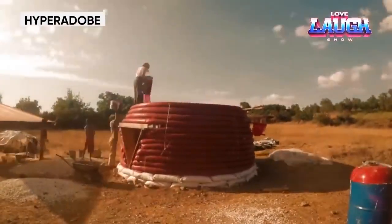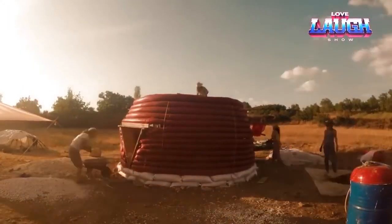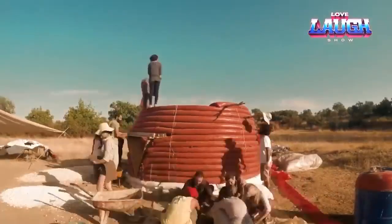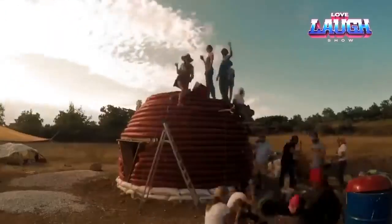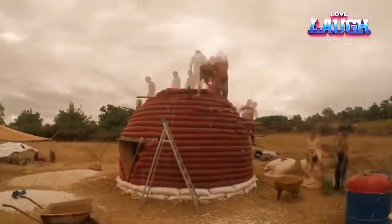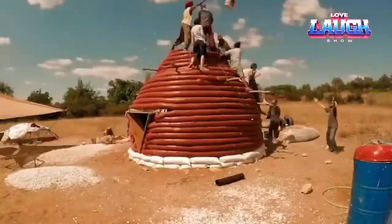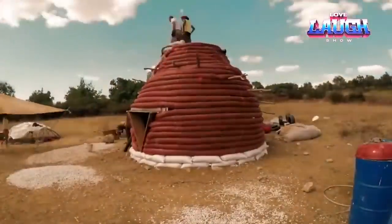Did you know that nets are great not only for storing vegetables, but also for use in construction? If you take fine mesh nets and fill them with a mixture of 70% sand and 30% clay, it will produce ready-made building blocks. This method of construction was called HyperAdobe and is a development of another similar technology called SuperAdobe. SuperAdobe used bags instead of nets and used barbed wire to bind the layers together.